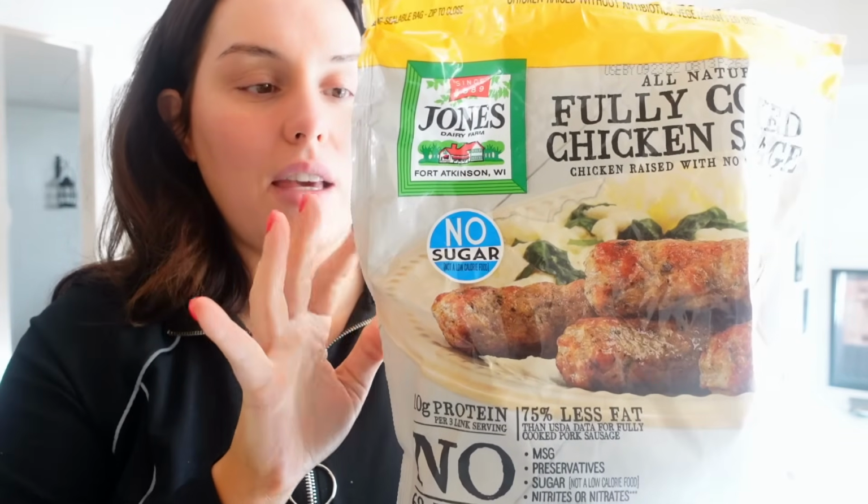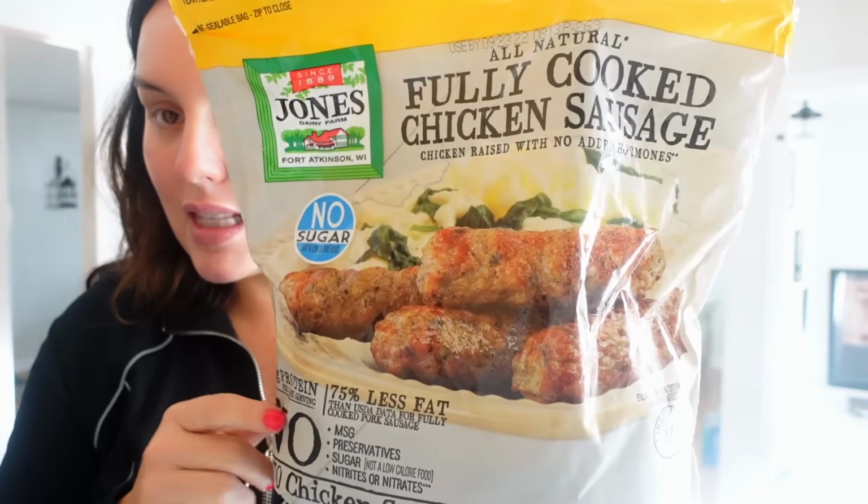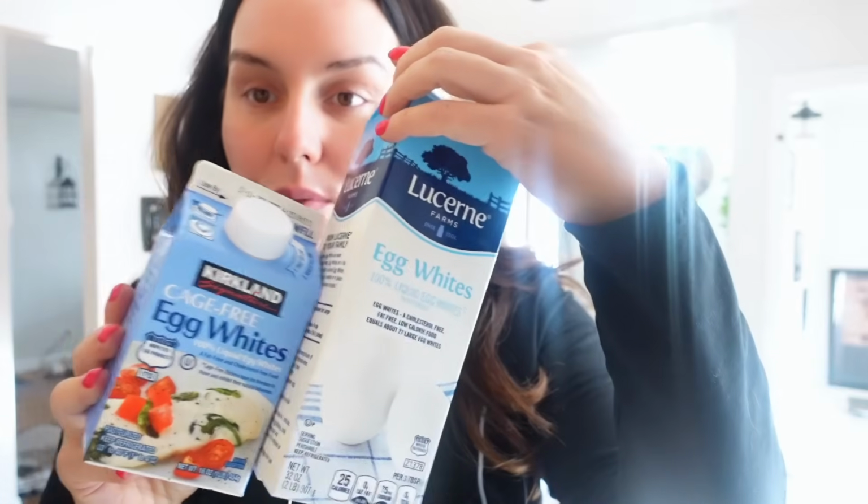So we're gonna have these. The macros are really, really good. For 3 links, 90 calories, 5 grams of fat, 0 carbs, and 10 grams of protein, and they're really, really good. So we're gonna have these little guys here. I think this whole bag at Costco was like 10 bucks. They're great. We're gonna go in, as always, with the egg whites.